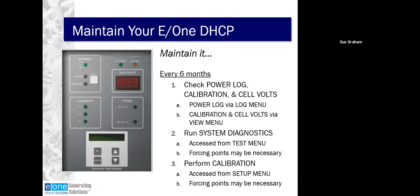You can run system diagnostics. This is accessed from the test menu. The diagnostics will perform a contact test, which would cycle all the contacts on the I/O boards. A keypad test can be conducted to ensure that all the functions of the keypad are working properly. An output test can be performed, which will vary the 4 to 20 milliamp signal, and you can validate that the control room settings are active and reading those properly. The power test will check those supply voltages we mentioned that the power log is recording the values of. And the relay test will test the relay functionality of the I/O board.